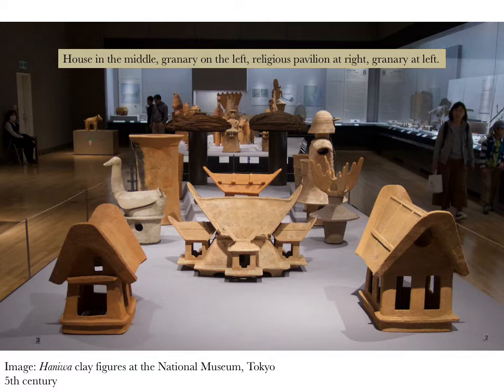So here you see the granary at the left and the religious pavilion at the right. Now we're used to seeing little mock-ups or models of houses in such a way that this granary on the left looks almost as if there's a very large window on its first floor and a small window at the top floor. But that's not how these were represented to the people who created them.